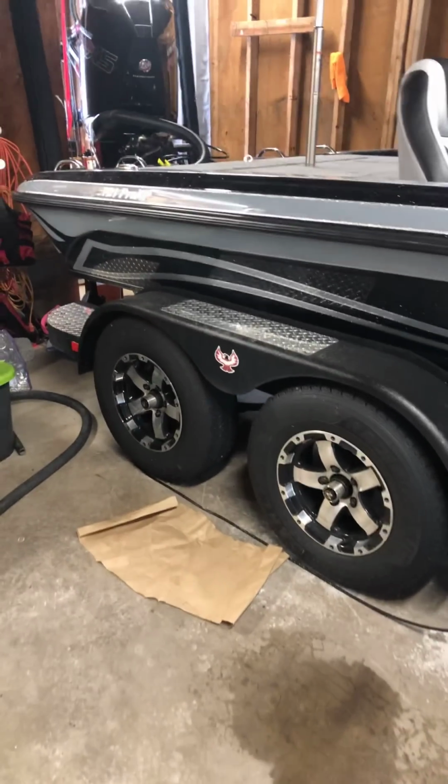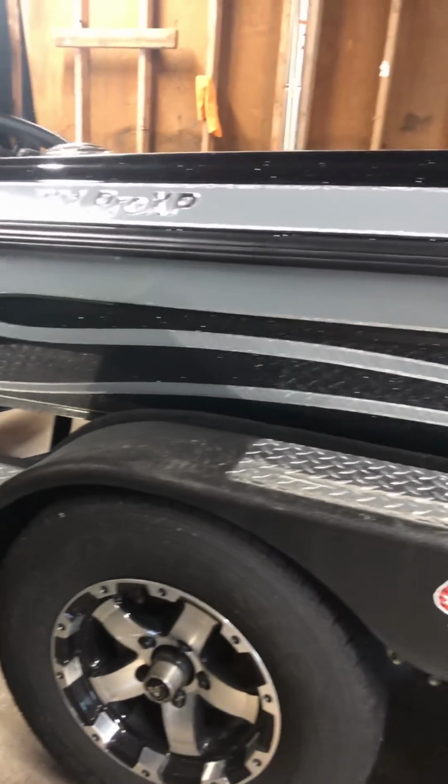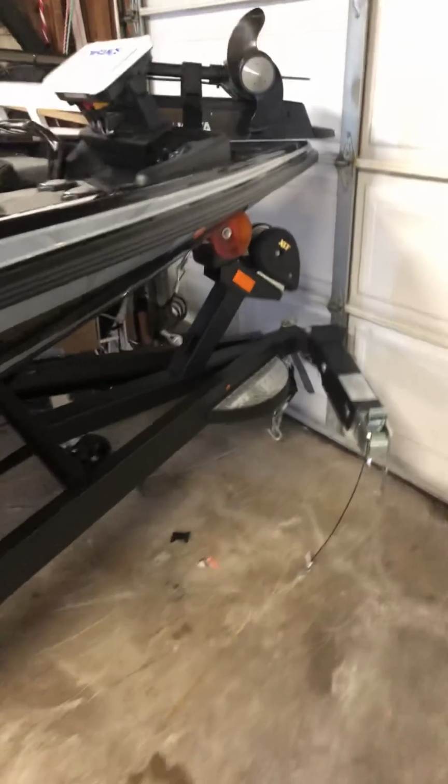We've got the chrome package on there, the upgraded wheels. Just really clean. I love the way that black and gray really contrast. It kind of looks different in different lights. You can see there it's pretty light. Back up to the bow.